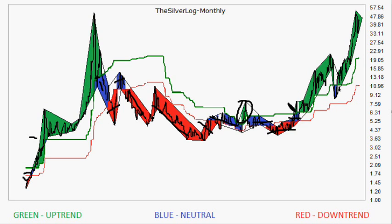Has a nice move, and the 2008 fall never got us bearish. It got us neutral for a small period by going below this green line, and boom, up she goes. And now we have a situation where the market goes to 50 and back down to 32. And I've seen so many people panicking at that point.